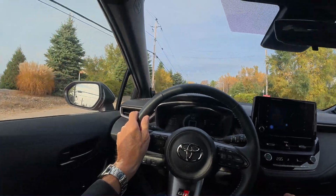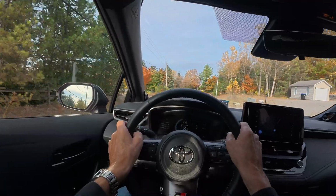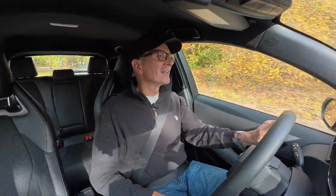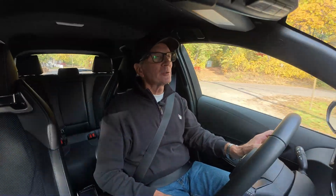It's far better suited to fun performance driving than to getting back and forth to work. The all-wheel drive system gives it incredible grip, but you need to keep the revs between 4,000 and 6,000 RPM to truly appreciate this car's performance and its sound.